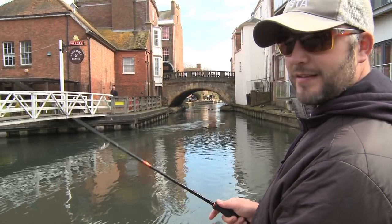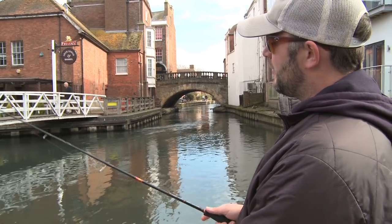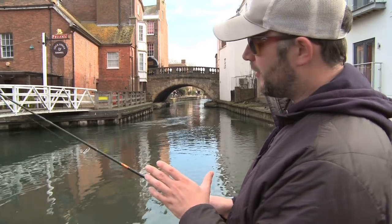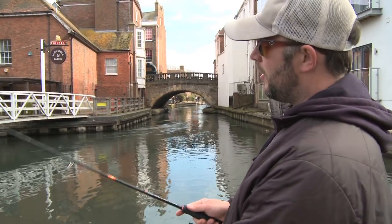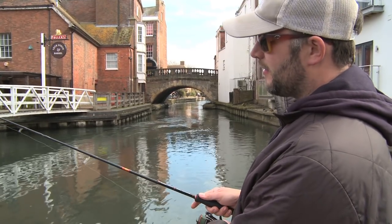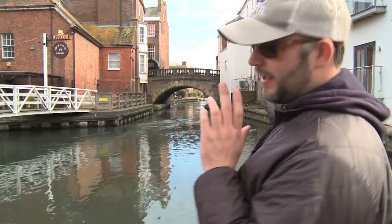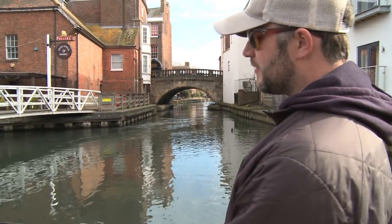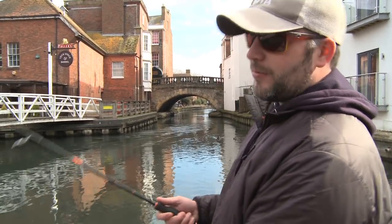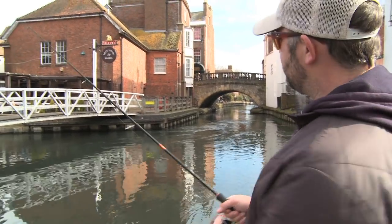And you tend to get the takes actually when the lure is static, I find. So I'm always feeling for the takes. If I feel a take with a soft plastic and it's not while I'm lifting it, I'll just let it sit for about a second. So I feel the take, I'll wind down and then give it a strike. And that normally hooks them absolutely perfect in the top lip even. If you get it on the rise, so when you twitch it, you'll normally hook it up there anyway.